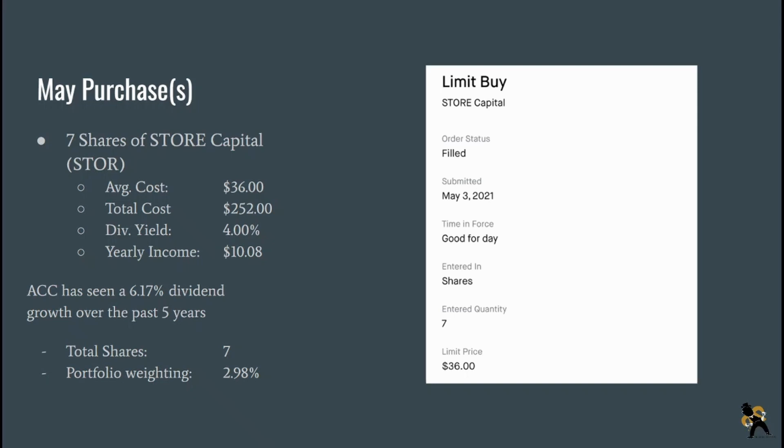The one company I did buy at the beginning of the month was Store Capital, or STOR. I bought 7 shares of this company. It is a dividend-paying REIT, or real estate investment trust. So they buy commercial real estate for stores like a PetSmart or Whole Foods or Ashley's Furniture Store, places like that. So this real estate investment is primarily focused on stores that aren't exactly the huge names, but the smaller but still nationwide chains. And they actually have some pretty cool and interesting companies that they rent to and lease to.